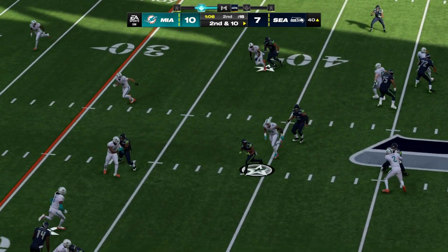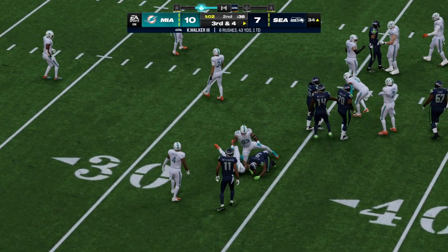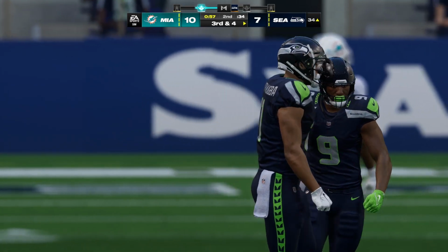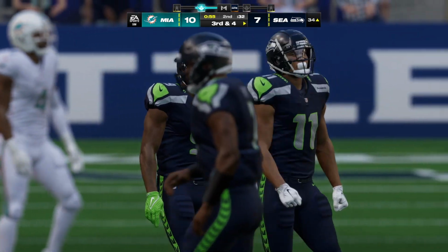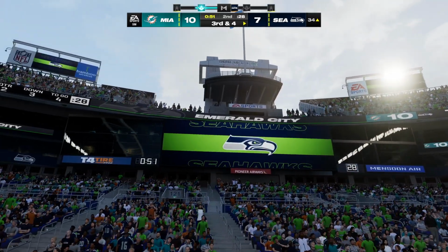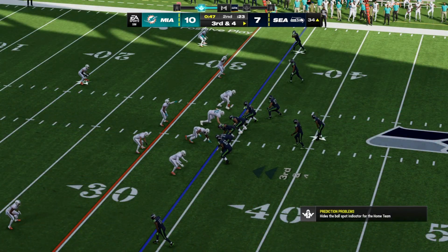Now a draw play. It's Walker. And give him 6 yards here as he stopped near the 35 at the 34. I think we all suspected that they were going back to him after he found the end zone on his last carry, and they kept the positive momentum going there. Another nice run by him. 3rd and 4.